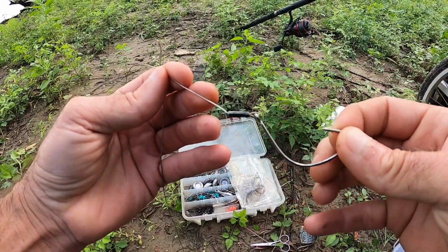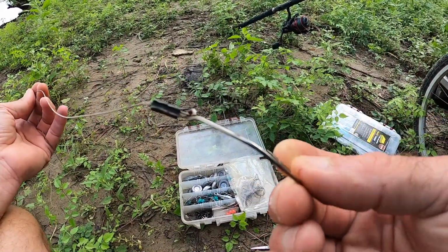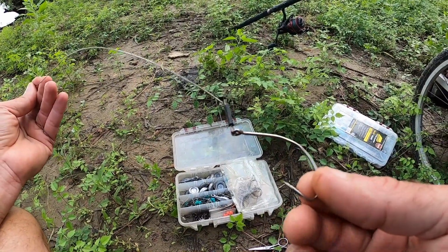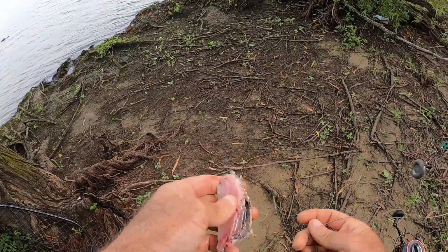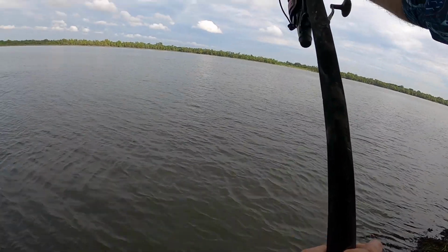I made this leader a couple of years ago. It's just been hanging around in a bag. So that's probably in between a 4 and a 6/0 Kahle hook right there. I'm going to put a fillet on here. It's from a small mullet. It's the whole fillet.